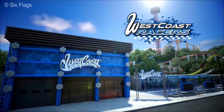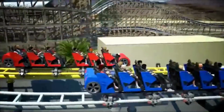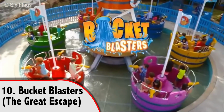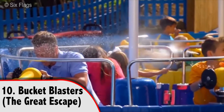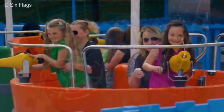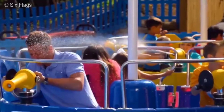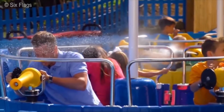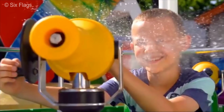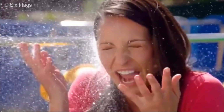So at number 10, starting off this list, we have at the Great Escape in New York, Bucket Blasters, a really kind of nice family addition. Nothing too big, gets a lot of people soaked, does what it needs to do, and it's a lot of fun. I always loved the pirate ride at Legoland California, where you get to duel with other people and get them wet as well. So it's a lot of fun. Definitely not the biggest addition though, but still not a bad decision in my opinion.